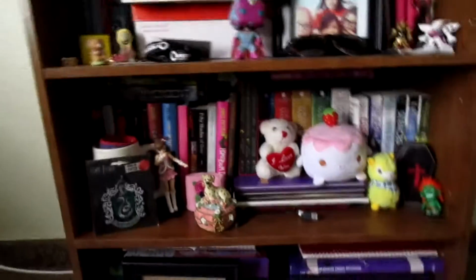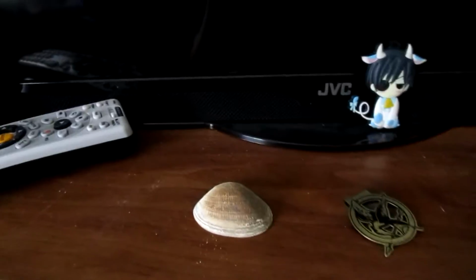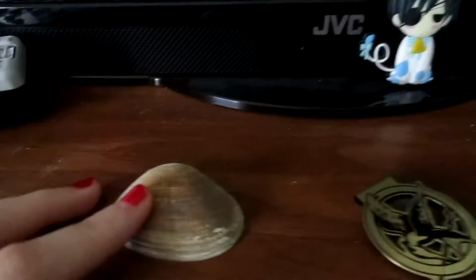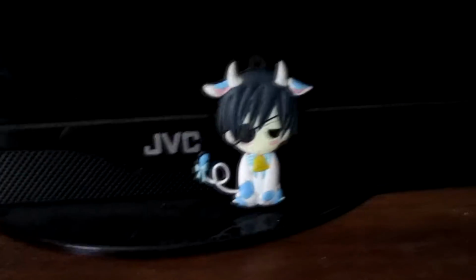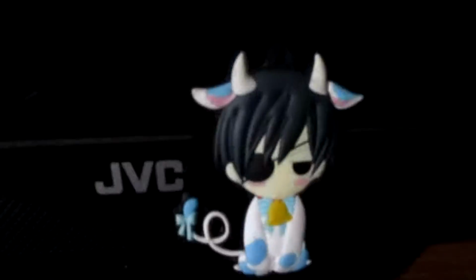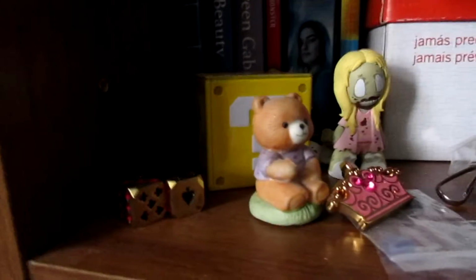So before we hop into the books, I'm going to give you a rundown of all the little knickknacks I have on my shelves. On the very top section of the bookcase, there's not much. I have a seashell that I got in Washington. I have a Hunger Games pin. I have my CL in a cow suit keychain that was on my key ring for the longest, but the rubber bit that was holding it broke off. A little stone that I got from a flea market a week before she left for university years ago and gave me. I have 2 dice from one of the casinos out here.